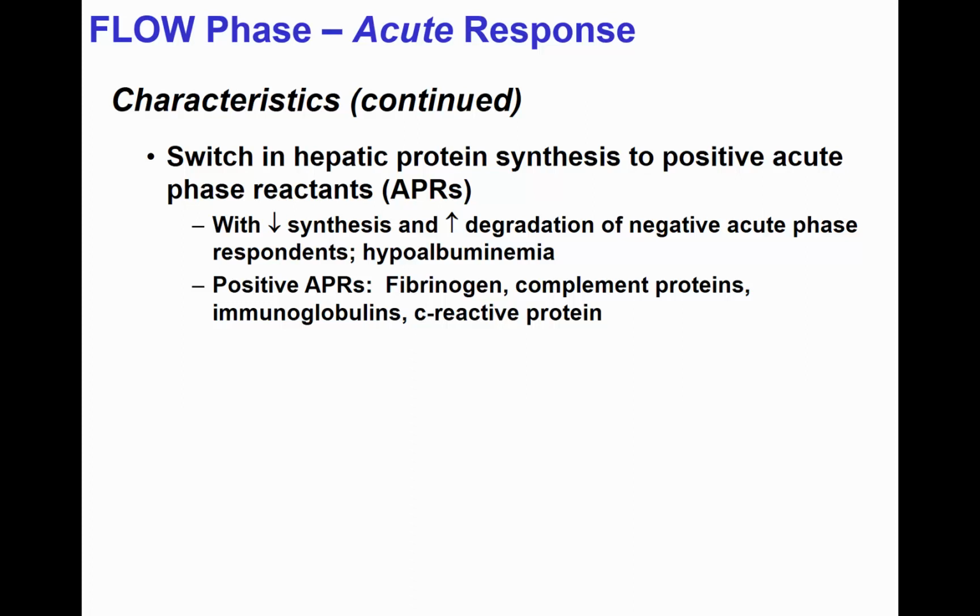If you think about immunoglobulins, does that ring a bell to anyone? Have you heard the other term for immunoglobulins? Antibodies. In a way, it's a cellular response to something. We'll start making those. C-reactive protein is kind of the wild alarm bell for all the cells to react to.